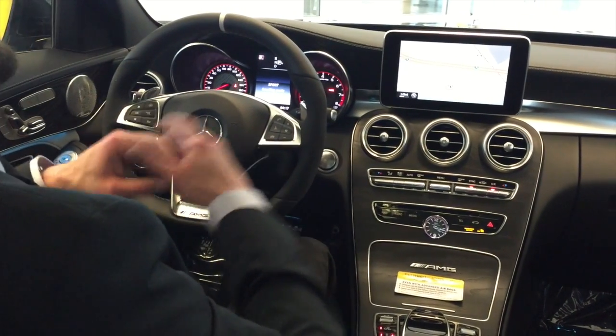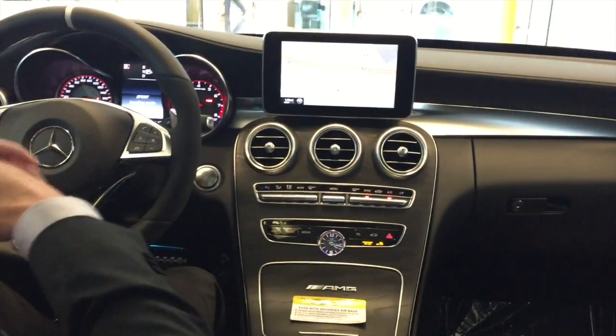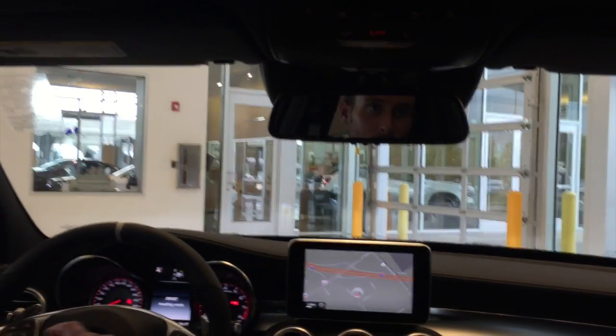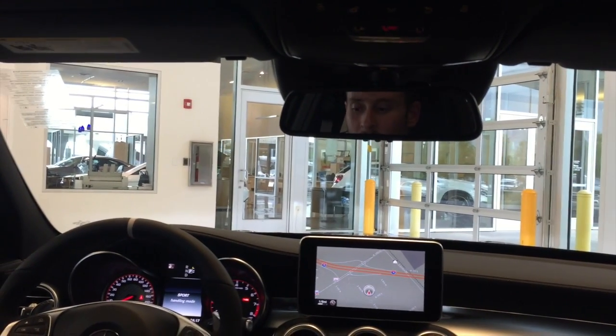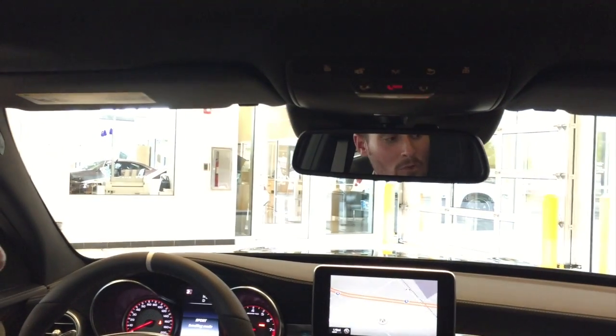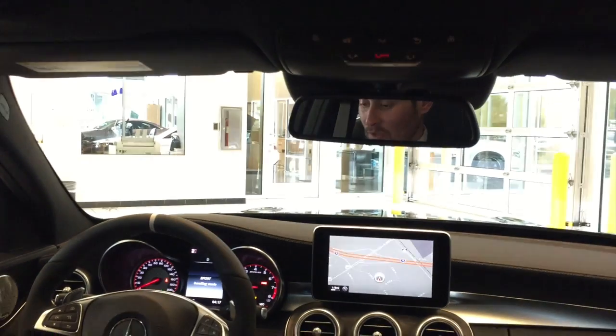So we've got HomeLink so we can program all the garage doors. We've got all of our Embrace programs. Again, 6 months of standard for free, the 3 months concierge. Just an overall dynamite car. I absolutely can't believe how beautifully the car's been built, how well it's been put together.